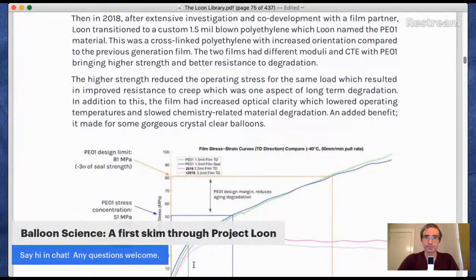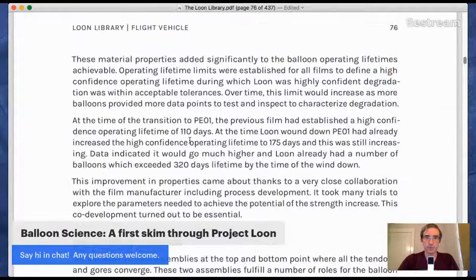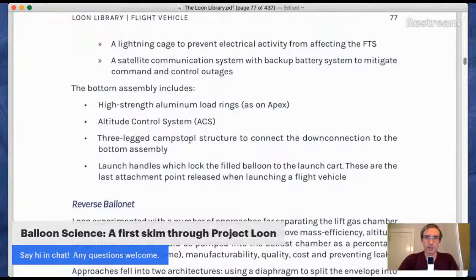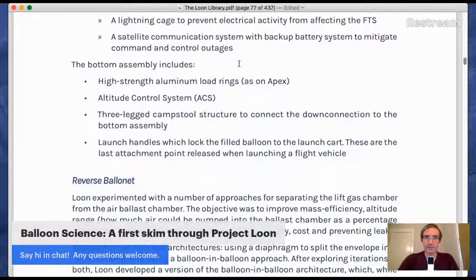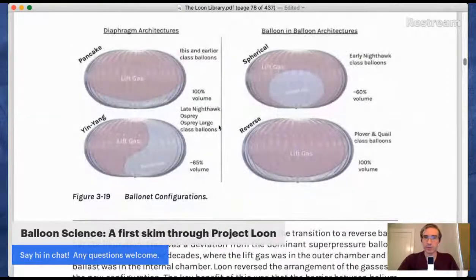Envelope film, film stress strain. All right. So, yeah, that's good stuff. Show properties, apex and bottom assemblies, lightning cage, the FTS satellite comm system, ACS reverse ballonet. That's a pretty picture. Yeah, so most of the stuff that I worked on was balloon in a balloon, ballonet. Ballonet in French means little balloon.